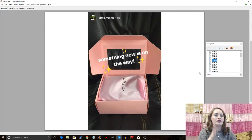Lilfox, like Little Fox, but L-I-L, Miami, they are another green beauty skincare brand. They're pretty luxe from what I remember. I haven't actually tried their products, so I don't know how good or bad they are. So let me know if you have. But they did a little sneak peek. Something new is on its way. It looks like a gift set or a gift item with the nice little box and the nice little bag. Nice gift packaging. And I like the pink. It's really cute. Do I know anything about Cora Organics?